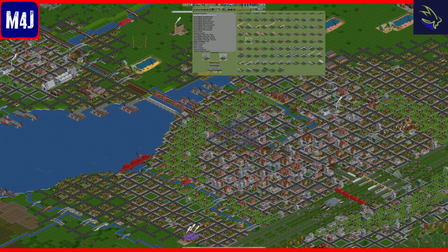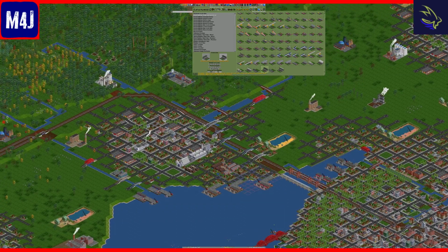So I'll let you guys come up with some names while I'm finishing off this build. Yep, alright, happy with that station. And then, actually 1, 2, 3, 4, 5. This would be a really good place to build it, because I can then build the bridge like this one.